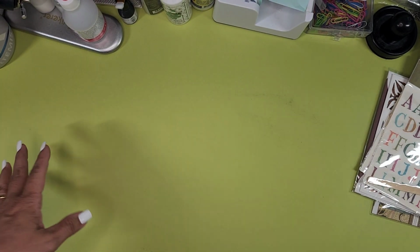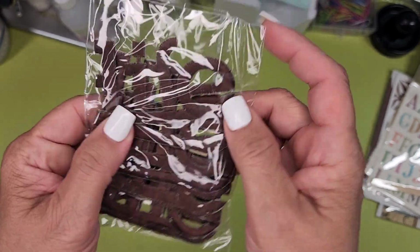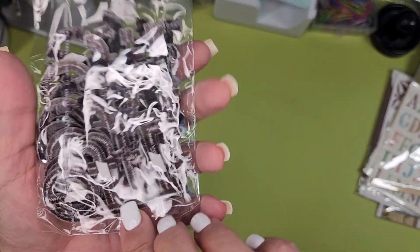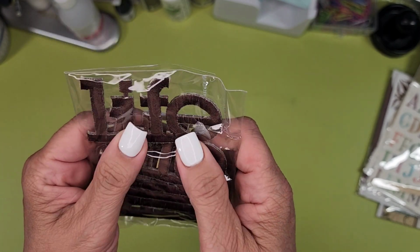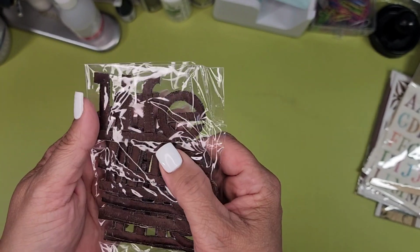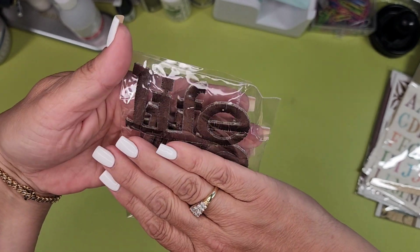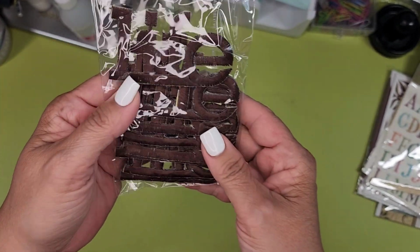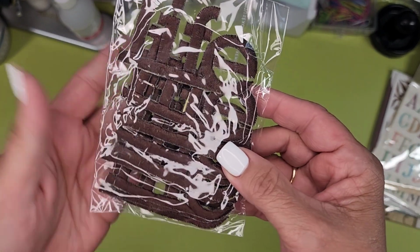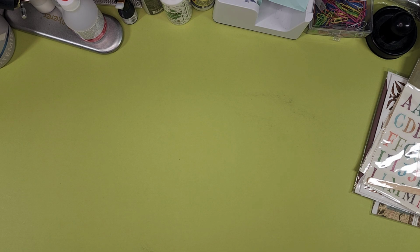The little thing in this, we had the buttons in the other one, and this says Life, and it's actually an embroidered patch. So I have no idea where they came from. This is one I would just use in my scrapbook. It's a little bit hard to see, but I don't want to rip it open. But cute, and there's like 6 of them, 8 of them in there already. So very cute from the warehouse.